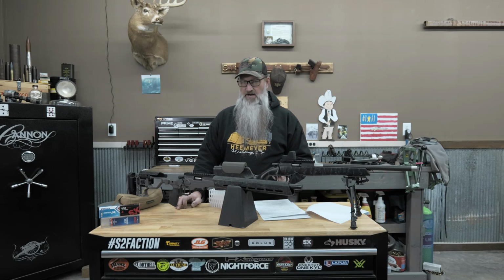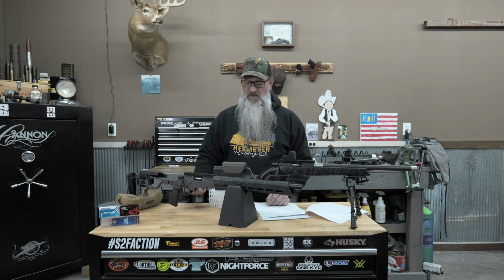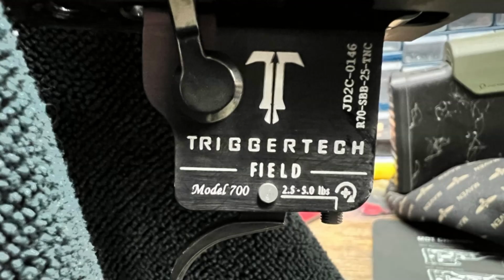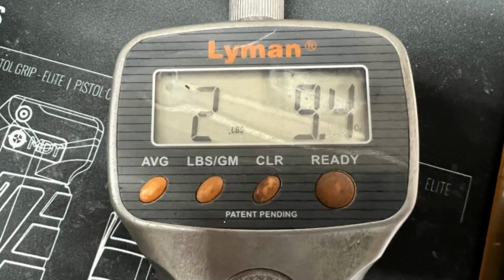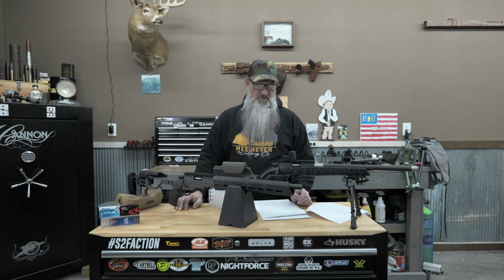And you do have an option, if you see right here, on the regular Ranger, we have a curved trigger, and on the MPR, we have a flat face trigger. Both triggers, though, are Trigger Tech Field, and they both average somewhere around 2.5 pounds. That's as low as I could get them on these. So these are adjustable, but about the lowest you're going to see on both these rifles is somewhere in the neighborhood of about 2.5 pounds.